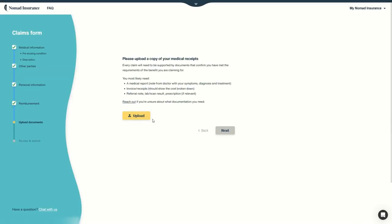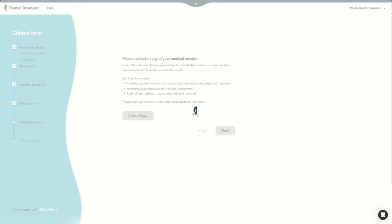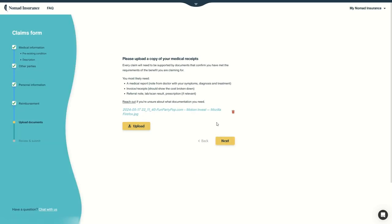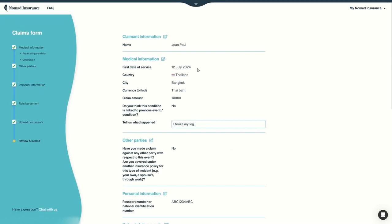Okay, we need to upload a copy of the medical receipt. So in our case, let's put a random screenshot, but you should, of course, enter everything you have, all the documentation you have, so medical reports, invoice receipts, referral notes, lab results, prescription, everything you have. Now, continue, and that's all.